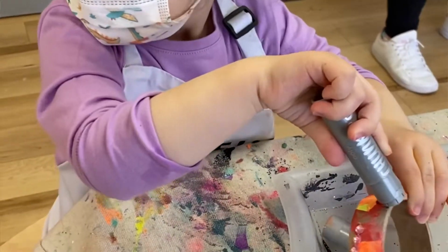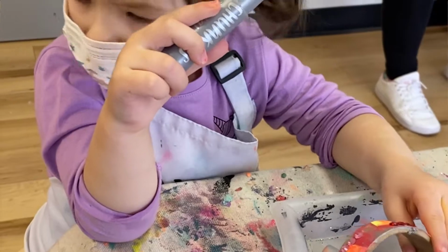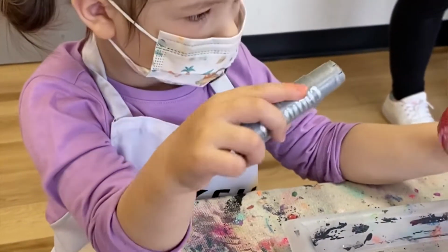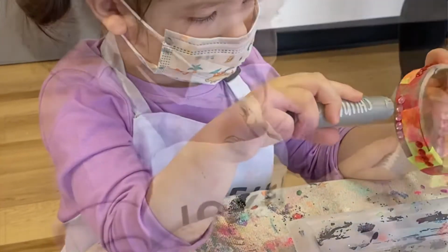But let them choose. They're going to tell you what their interests are and what they're going to have the most fun in, even with materials. So say there's a project where they're painting and have things to glue on there, but they would rather draw with markers, then let them draw with markers. It's about the process. It's not about the final outcome.